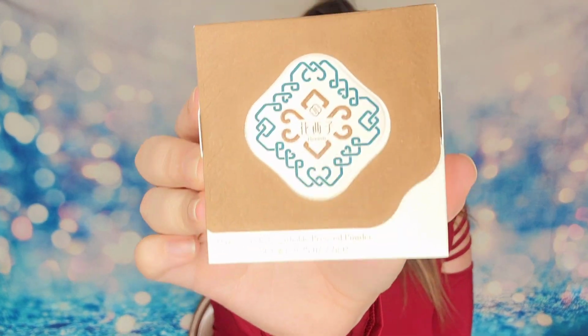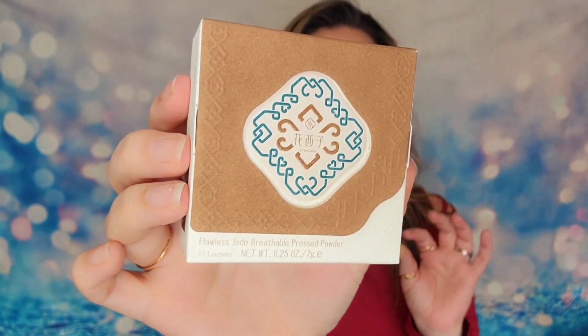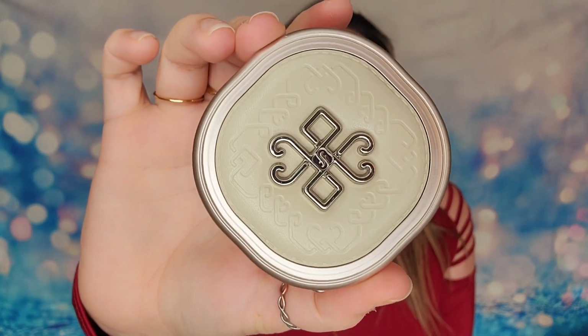So we do have a pressed powder here. This is called the Flawless Jade Powder. They did an all new look. So all of the packaging has the same feel. We've got the same design. It's not actual leather, but it's made to look like leather. So this is their silky smooth flawless powder.